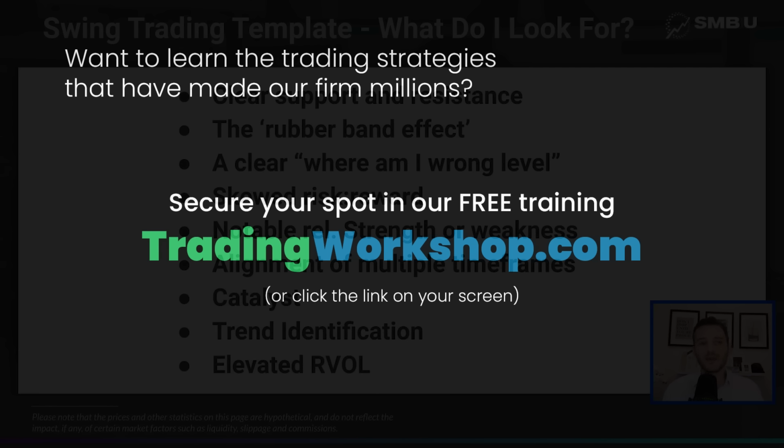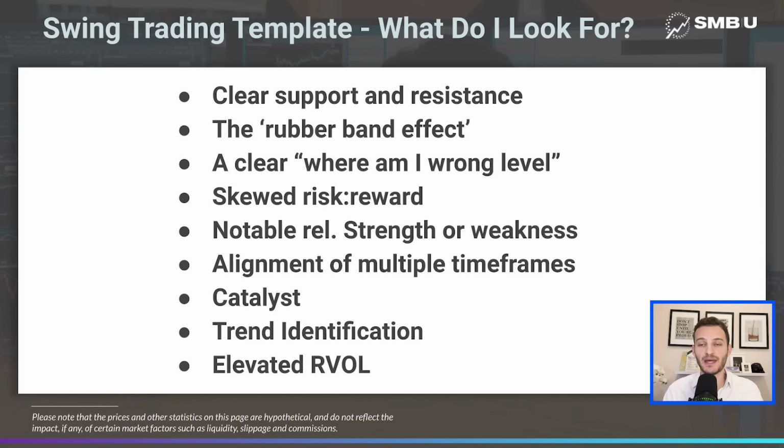For me, it's because elevated RVOL on stocks that are breaking out, not only is there increased liquidity, it allows me to manage my risk better, more efficiently, but it also, for me, and what I've found, it signals that the breakout could experience greater momentum due to the increased flow and due to the increased attention.